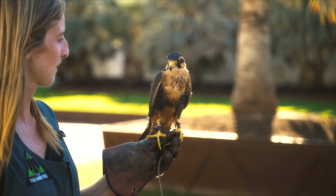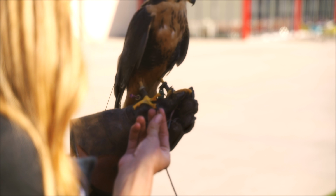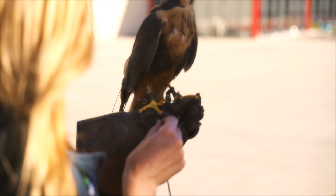Now, do you have to clip them or just nothing? No, we actually want them to stay as sharp as they can. Okay. Helps them with defense and perching and all that.